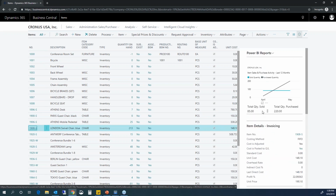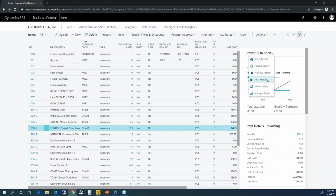So here I've got this Power BI report, which again is out of the box, but it is a Power BI report. So what can I do with this within Business Central? I can export it, and I can put it in focus mode. I can go through the different reports that exist here in terms of the item list view. There isn't a whole lot that exists.